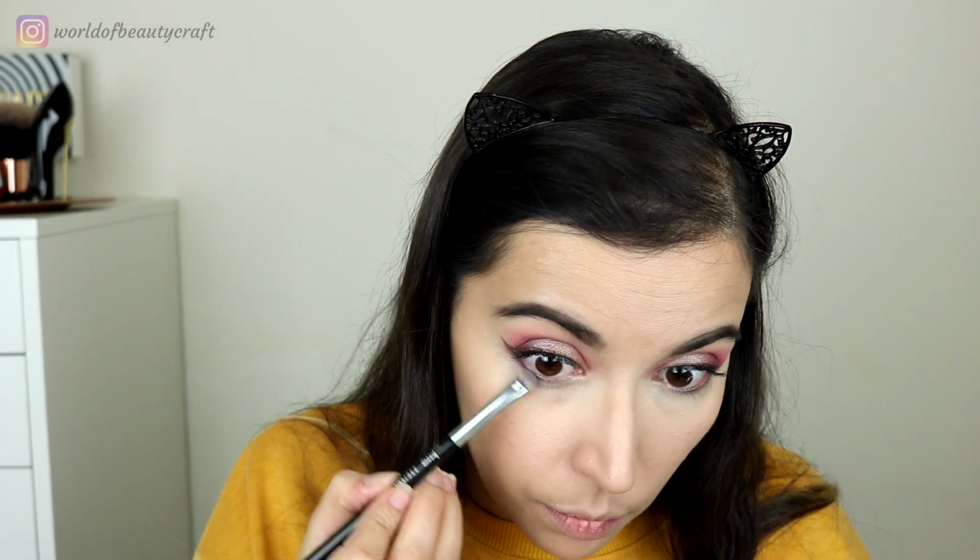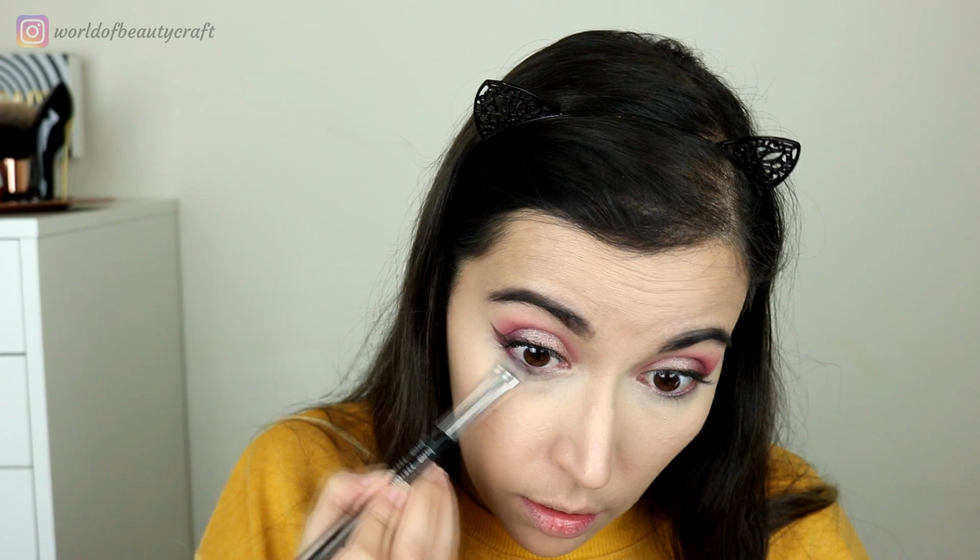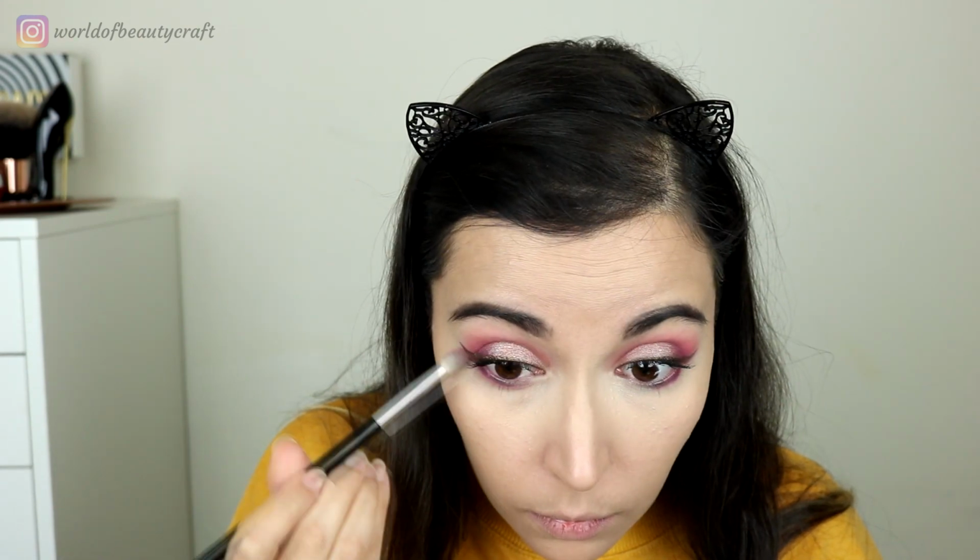look. So on the lower lash line I want to use again Not Effect, and I'm taking the Jessup smudger brush, focusing this more on the outer corner. And I'm blending this one with the shade Pigment. So this really connects to what I have on the top.